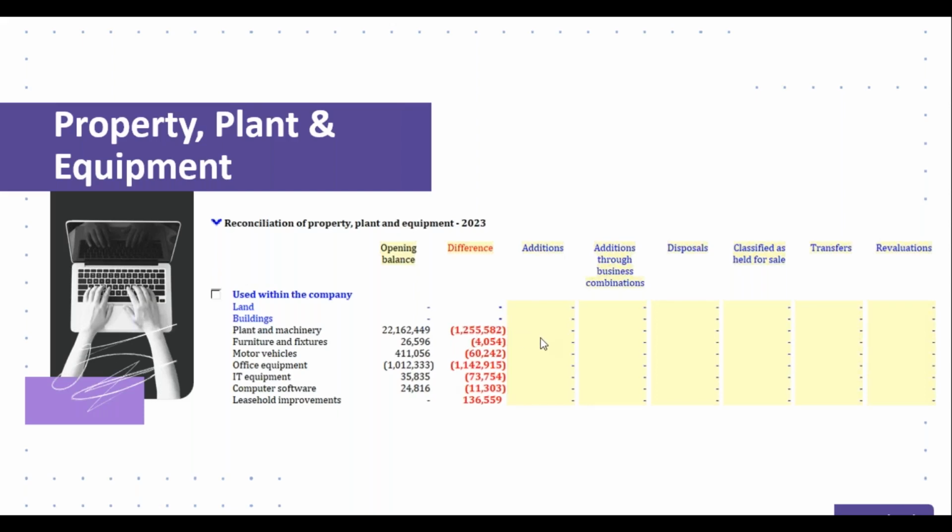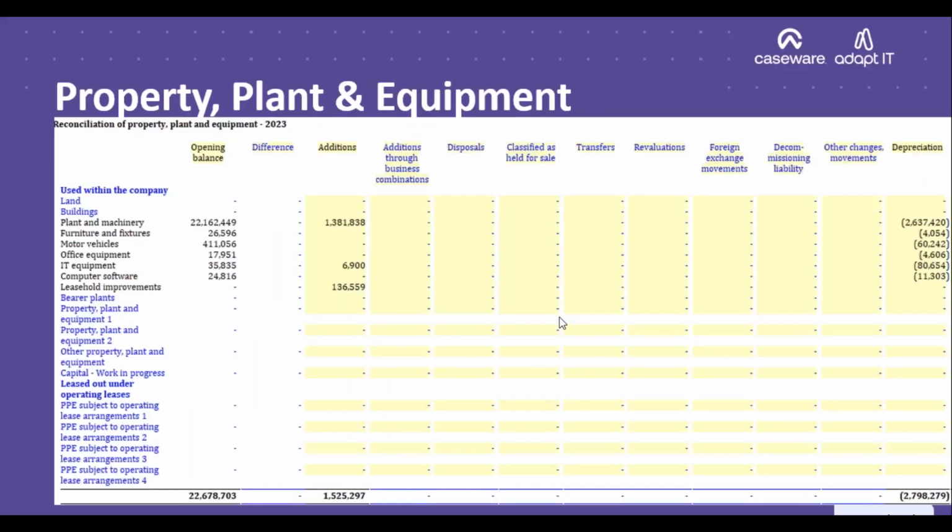fixed asset register to insert the different movements. As you insert the movements, this is what you'll see. It is a cleaner recon. The difference will be turned into blue, and all your movements will be inserted there.